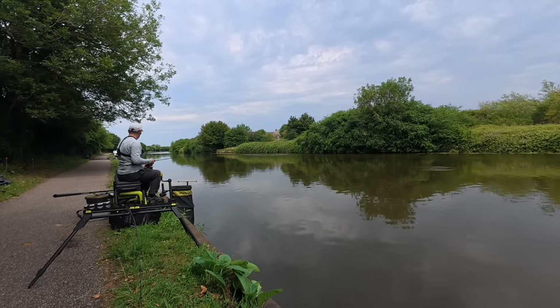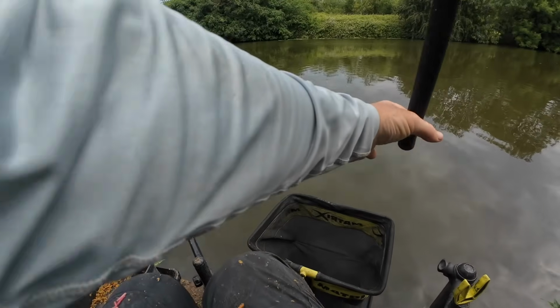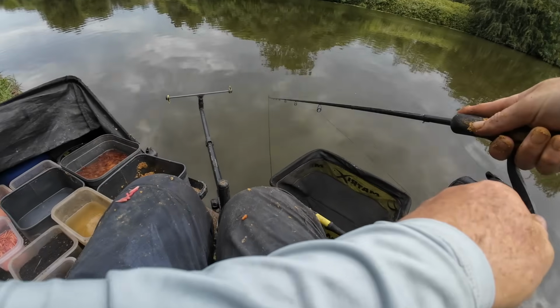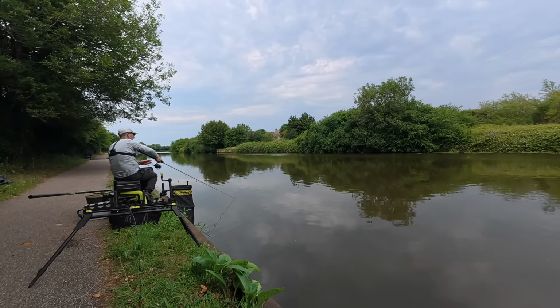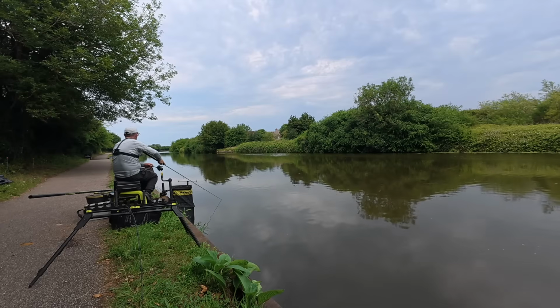Everyone's catching a similar sort of thing, half a dozen little skimmers. Let's get their mix ready. Might get a quick bite on this now I've left it for 10 minutes.